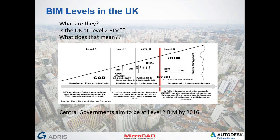At the moment, the idea of the government strategy is to take us to level 2. So the red line there represents where the government wants us to be at 2016. That would involve integrated BIM models. It would involve different processes than what a lot of people are still using now. And it would also mean that the data-rich environment that a BIM model would produce would require a lot more on the component side of things as well.